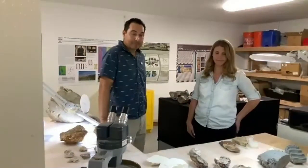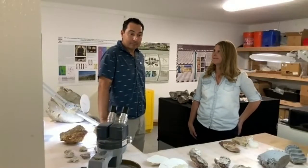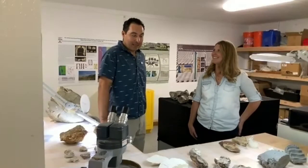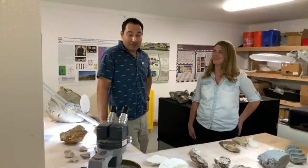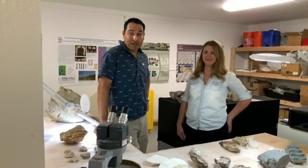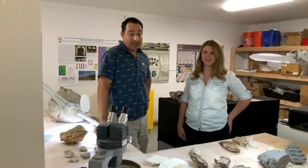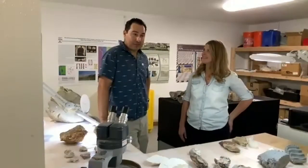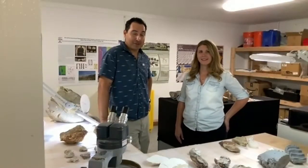We have a question from a teacher. She wants to know, can you tell the kids, how old do you have to be to be a paleontologist? There's really no age limit. We've had people volunteer on our digs that have been 12 years old, or even a couple that were a little bit younger than that. All you need is an interest, an opportunity, and if you're ready, start reading books. My professional career didn't start until I was in college, but you can start being a paleontologist whenever the interest arises and you can start digging up fossils.